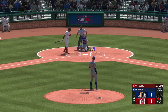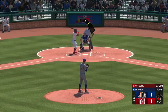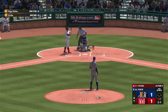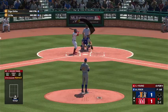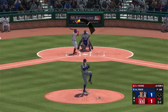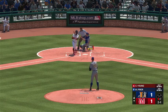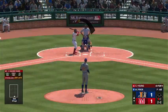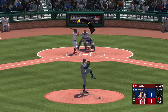Next offering is 2-0 count now. This is a better approach than he showed the first time up when he struck out. He's working the count well. In there for a strike at the bottom of the zone. Already 64 pitches in this start. Energy already down to like a quarter.